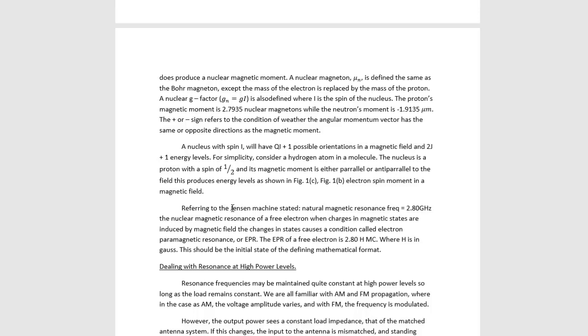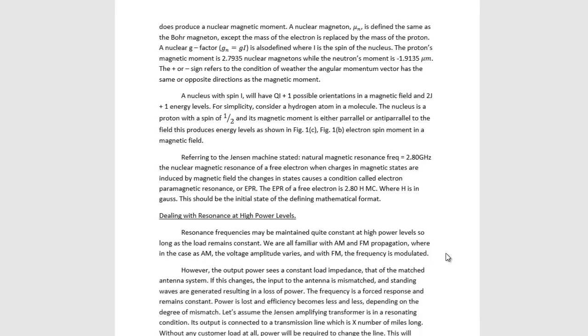Again, Floyd Sweet has referenced the Jensen machine. The Jensen machine is somewhat vague. Paul Raymond Jensen did write a letter with some information on it, but there's really not much to go on. It's a little bit vague. But we know that Floyd Sweet did study it.